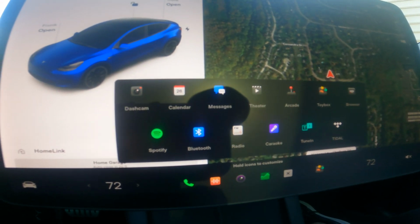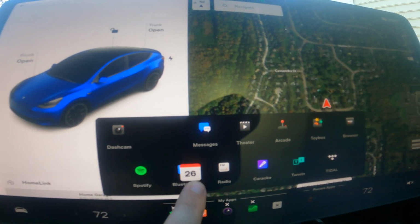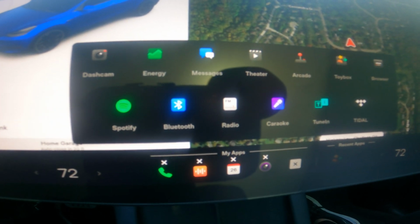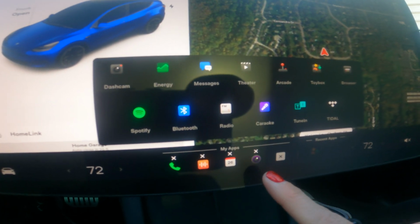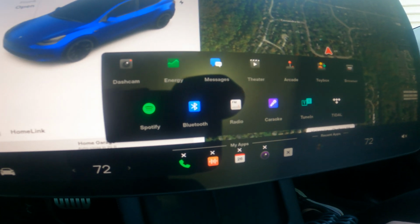To customize it, you just grab an icon, press and hold it like a phone, and then drag it down into the dock where you want it and let it go. By doing that, that replaced an app. So it looks like we can put a total of four customized apps at the bottom of our screen. So what four apps would you like down there?